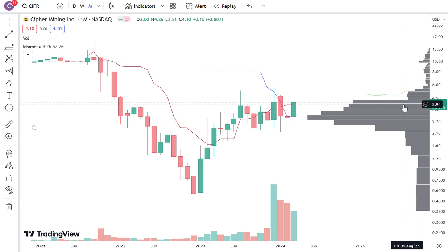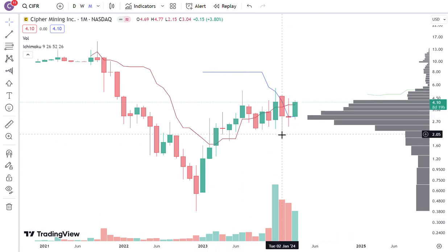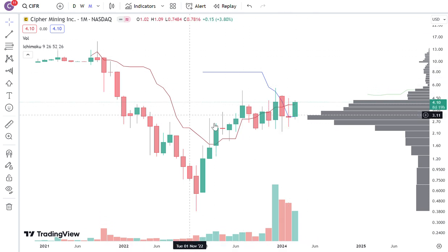I don't know. I don't want to be super ridiculous or anything like that, but I think a bunch of energy has been building up here, and so far this whole 8 or 9 months, all this price action is kind of stacking to the bullish side, if you will.